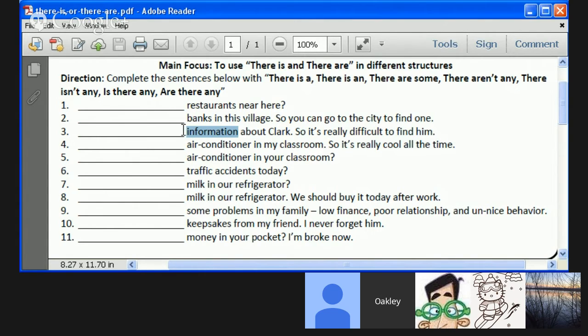Secondly, the way you said it seems like there is information about Clark, but then that would contradict. It's really hard to find him. The idea being there's no information, so that's why we can't find him. You want to try again, Jorge? Okay.